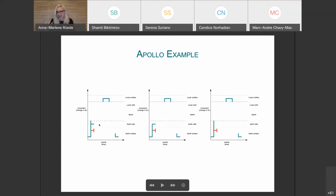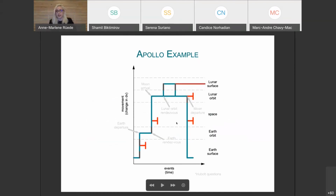But then between the different patterns, we can have an algorithm that runs and actually develops these patterns based on what was shown just above. So these options would actually develop on their own. And interestingly, what we see with these is these questions that were raised by John Houbolt, the Houbolt questions, which included the lunar orbit rendezvous. They actually appear naturally in the patterns.